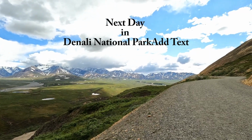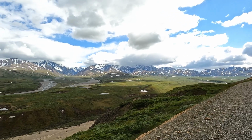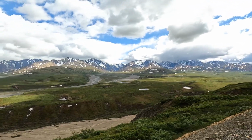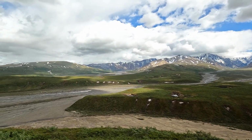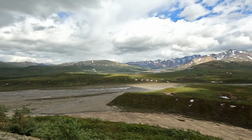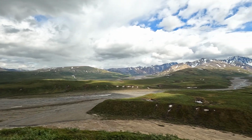After we saw the caribou, it started raining, and it rained all the way until we got to the park in Denali. A lot of stuff to see. We were told there's a couple of bears back there, but we didn't see them. We saw a lot of caribou though.